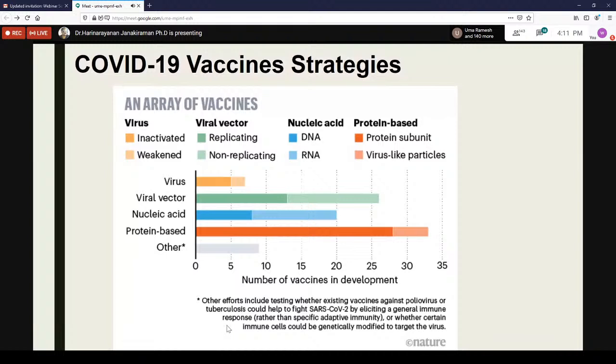And the famous one is protein-based, which could be one of the protein subunits of SARS-CoV-2, or engineered things like virus-like particles, which are synthetic viruses that can become vaccine candidates. So these are the different numbers that are actually in development. The virus protein type is about 35. This was about a month ago. I don't see a lot of updates on this.